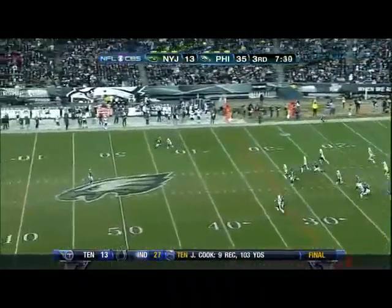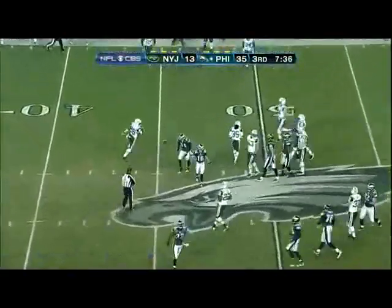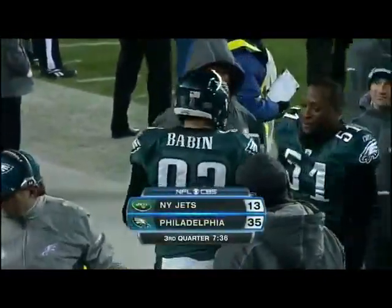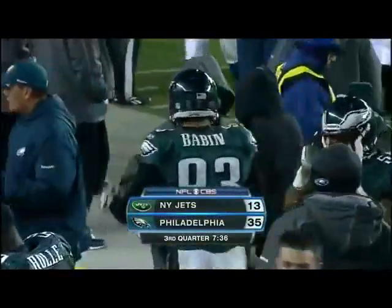Conley with the punt. Chad Hall makes the fair catch. 40-yard punt. He now leads the NFL in sacks. Jason Babin, in his 8th year out of Western Michigan.